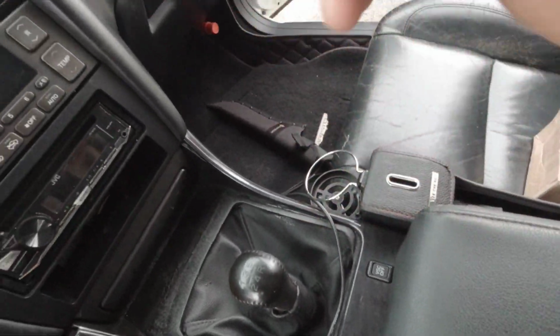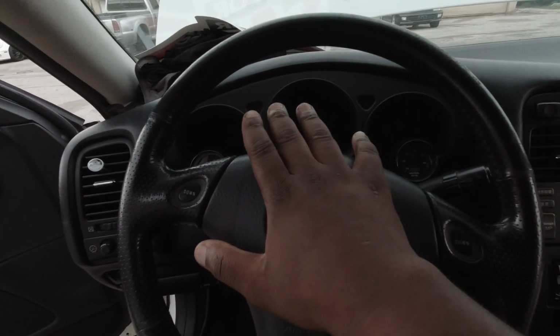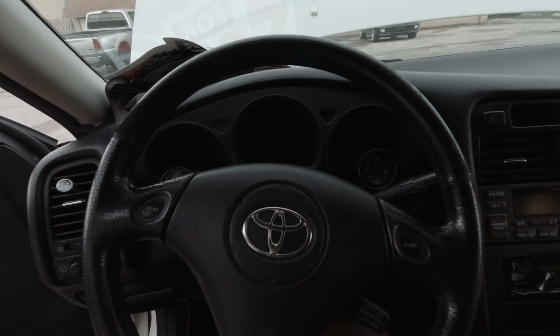Okay, all right, let me go ahead and go around the rest of the car, and I'm gonna give it a start up again so you can see exactly what's going on in there.